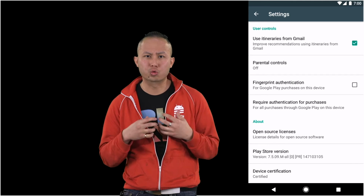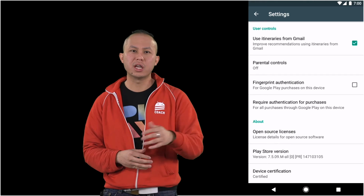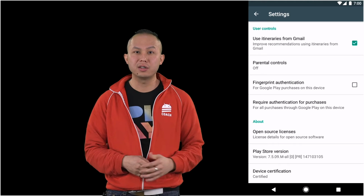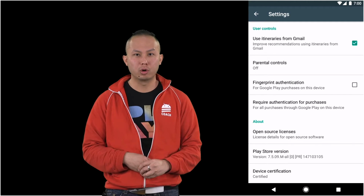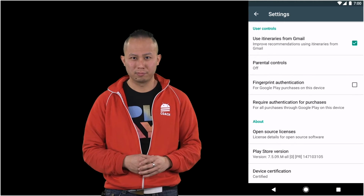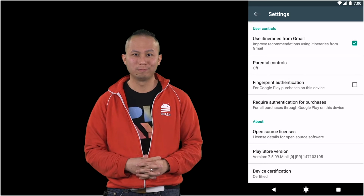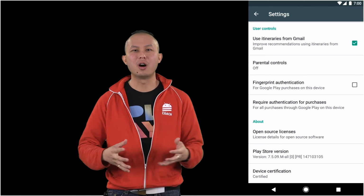This is an extremely handy way for us to check whether or not the customer is at risk using their device. We can also quickly check whether or not they have tampered with the software on the device. And I cannot wait to incorporate this into our troubleshooting methods. So those are the Play Store updates.